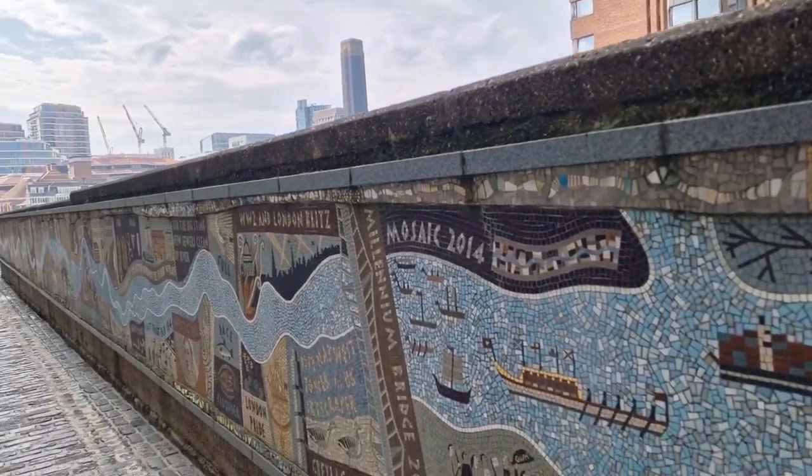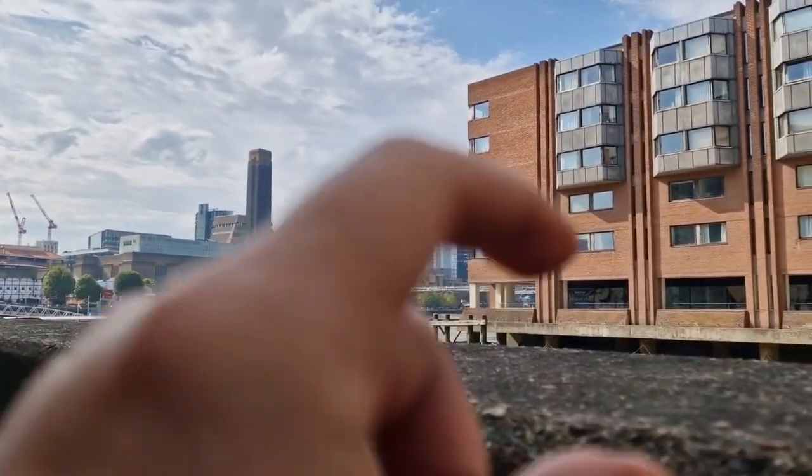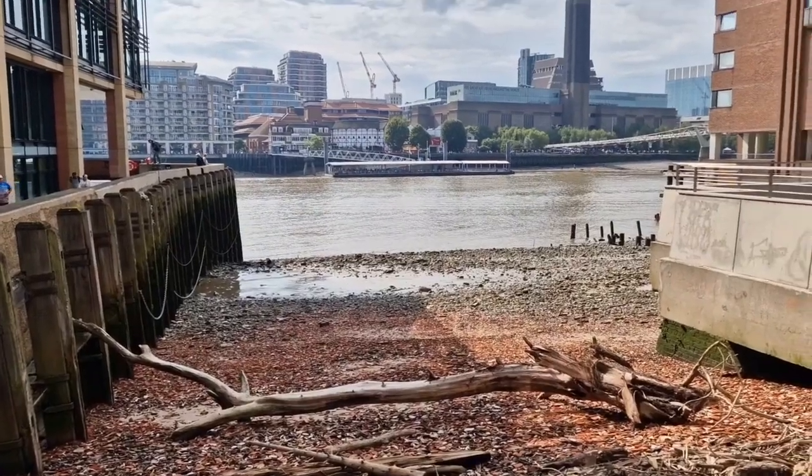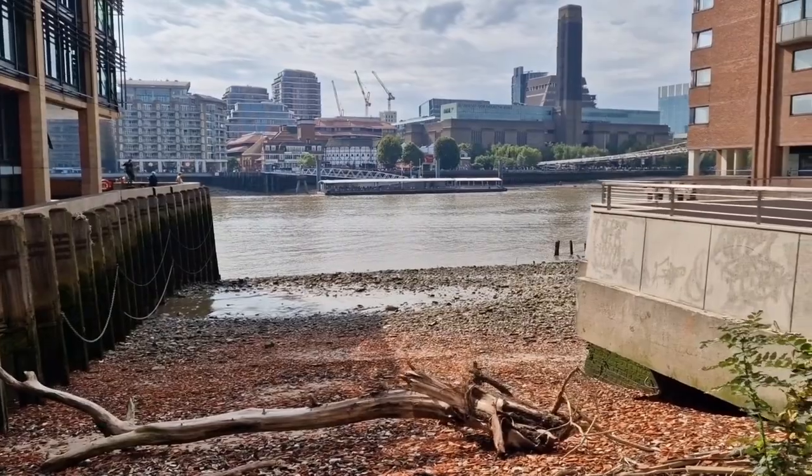And that's the Queenhithe Mosaic. You'll join me just up here. You have now joined me just up here.